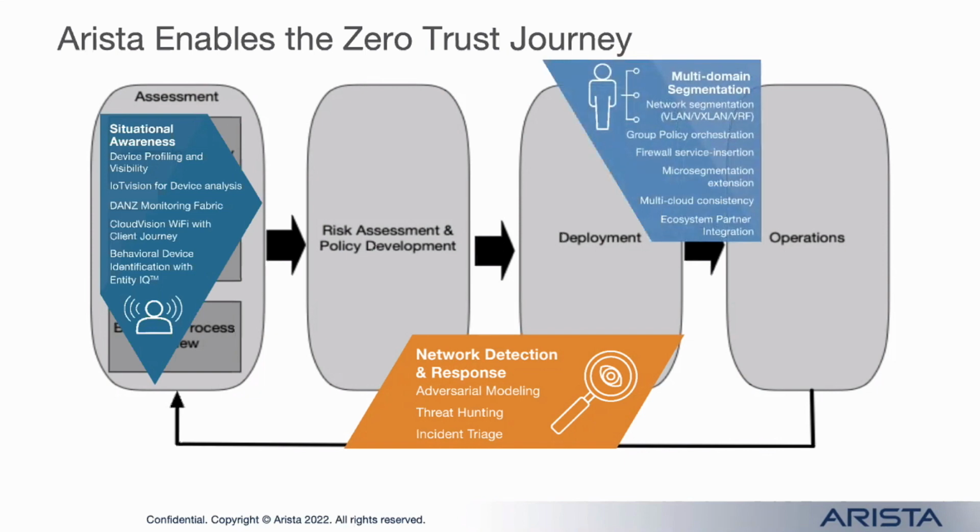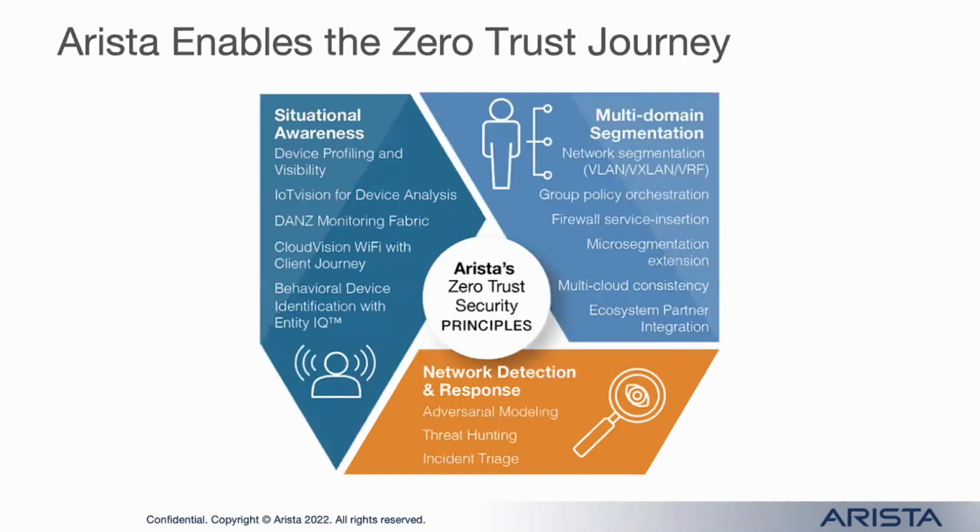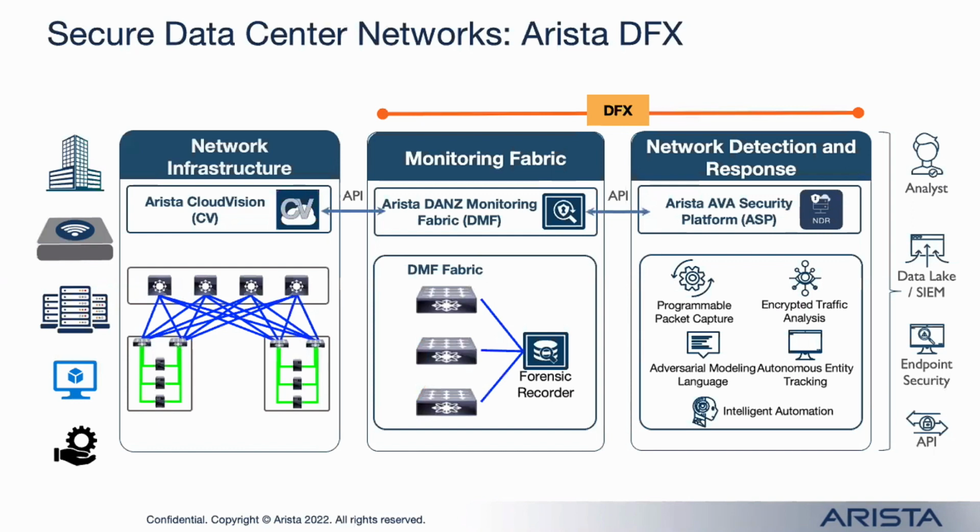And then finally, you've identified something is bad. What do you do about it? This is where, through both our own innovations and working with our third-party partners, some of the preeminent names in the security space and in the IT infrastructure space, we can take action. We can block things on a firewall. We can inject ourselves into the virtual infrastructure. We can do segmentation on the network through our own switching infrastructure. So all of this comes together as part of how Arista brings the zero trust principles to our customers. But of course, technology by itself does not solve the problem. So we will also talk a little bit about our people.